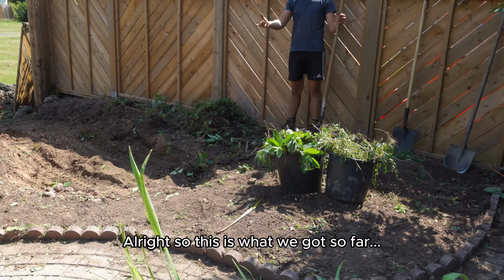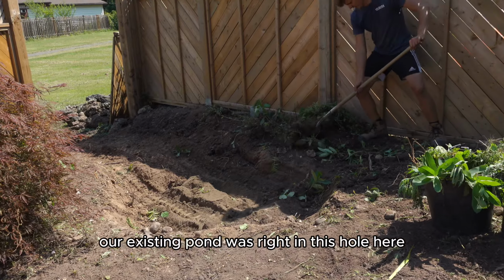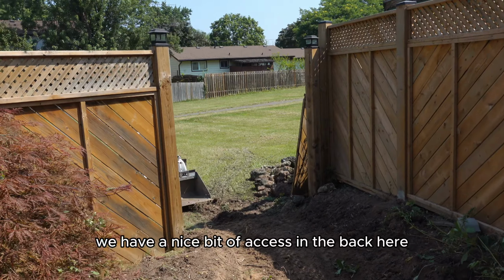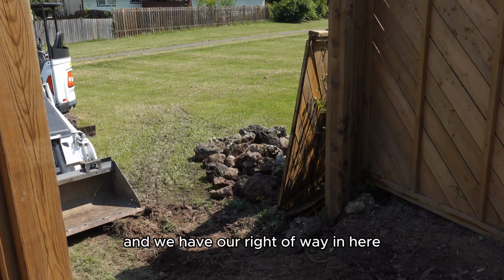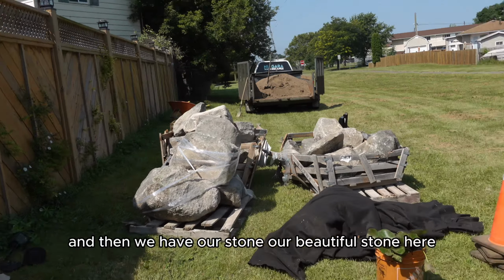Alright, so this is what we got so far. Our existing pond was right in this hole here. We actually backfilled a bunch already just to get our access. You can see we have a nice bit of access in the back here. We took off a fence section and we have a right of way in here. So this is where all the electrical lines run. And then we have our stone, our beautiful stone here.